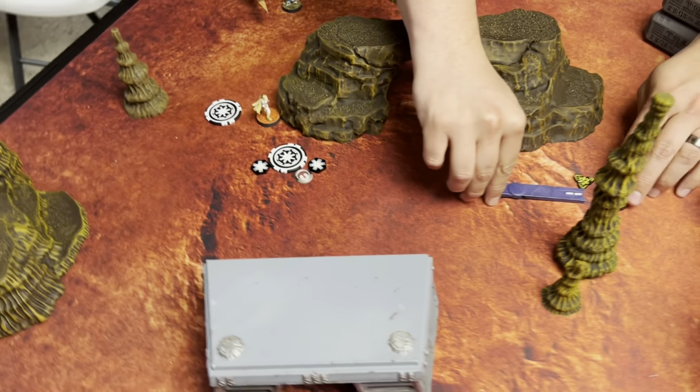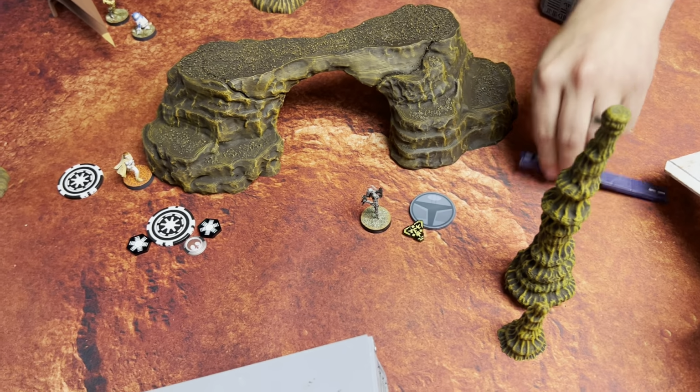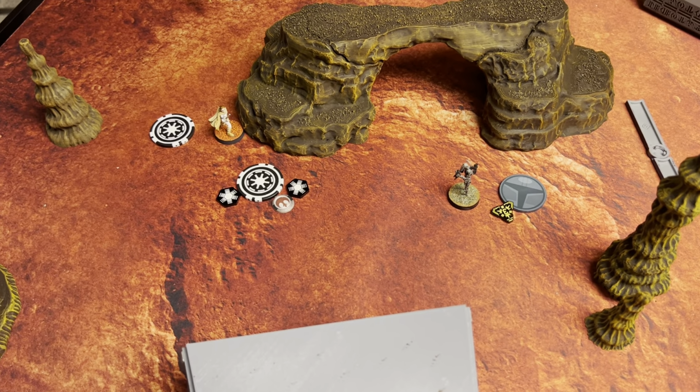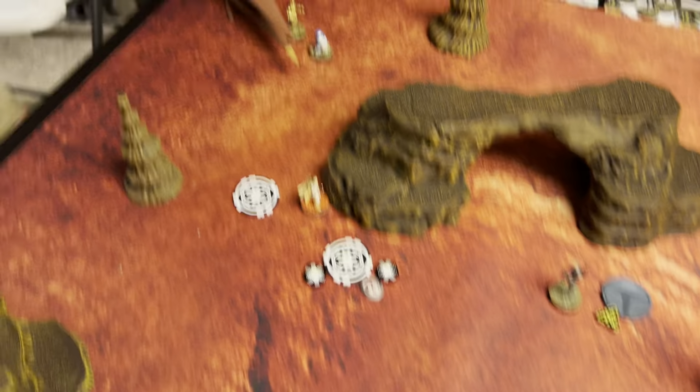We're going to charge at her with our second. Okay. So that's our second action there. And we'll grab a dice. You just roll it right here. Come on, crit. Nope, nothing. Okay, end of round three.